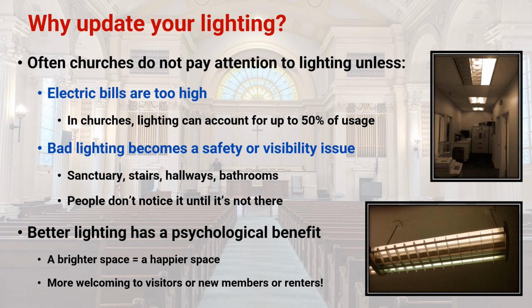From a safety or visibility standpoint, sanctuaries, stairs, hallways, and bathrooms can all be dark spaces. I've been in some churches where you couldn't even read the bulletin because the sanctuary was that dim. As people get older, we lose hearing, but we also lose vision. So people trying to navigate stairs, dark hallways, or even a dark bathroom, lighting can become an issue. But unfortunately, it's one of those things that we don't really pay attention to until it's not there. So lights are out, lights are flickering or flashing, then someone pays attention to the problem.